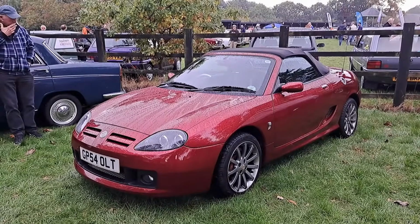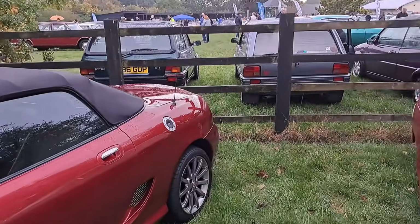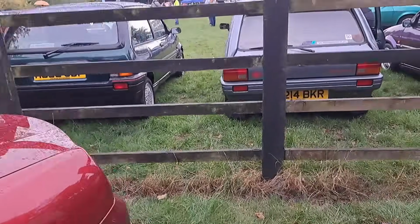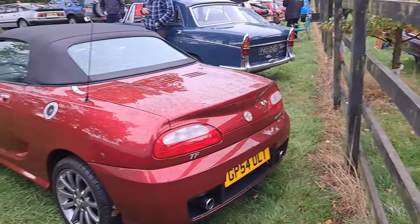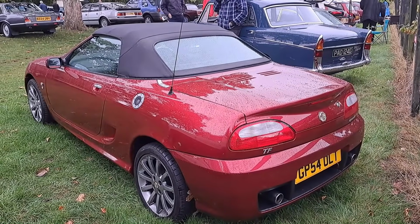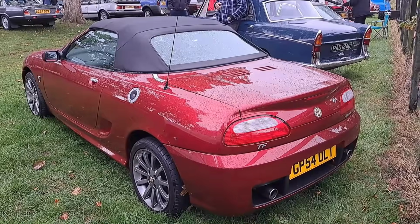MG TF, 2004 to 5 registration, in Firefrost, I think the name of this colour is. It's a shame this is one of the sort of later ones, not really late, because the really late ones were made in 2008 to 11 with the N series engine, but this is the Spark special edition.